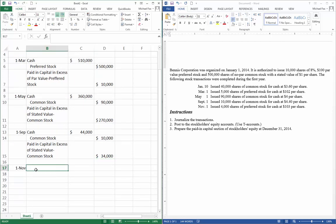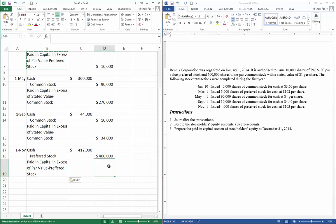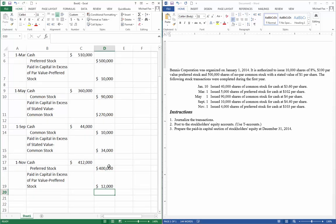And on November 1st, issued 4,000 shares of preferred stock at $103 per share. The cash will go up: number of shares times $103. Preferred stock: number of shares times the par value. And the paid-in capital in excess of par will equal the number of shares times the amount over and above the par, which is $3 per share. So that's part 1. We have all our transactions journalized.